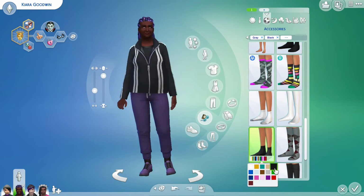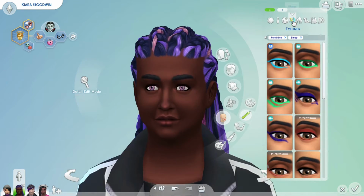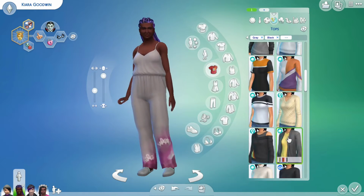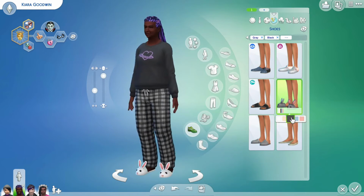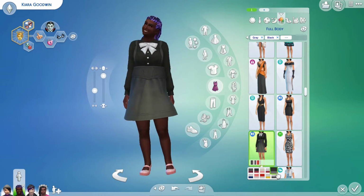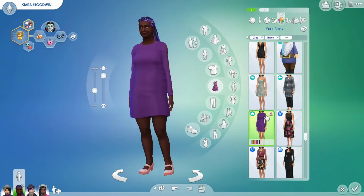And speaking of trans Sims, now we have Kiara Goodwin. I think she's really cute. Kiara is a trans woman, she's a vampire, and she's also aromantic and asexual, or aro-ace as the shorthand is. And yeah, Kiara is very sweet and good. She wants to be a good vampire. She's a good Sim. She really cares a lot about her friends and about other people and other vampires.